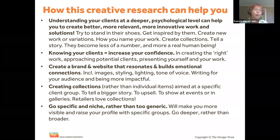And that starts very often with your website and the way that you present yourself. Recently, I was looking at a website and I got goosebumps. It was so beautifully presented. That is the connection you want your clients to have with your website, with your work. What would it take for you to have that impact on your potential clients?